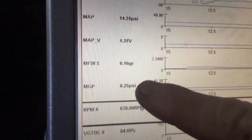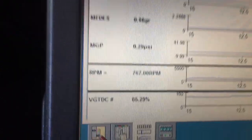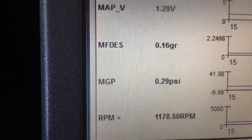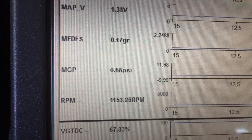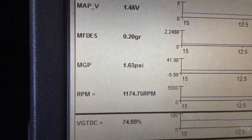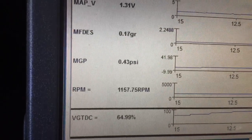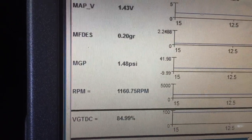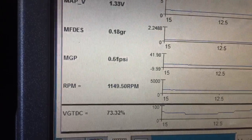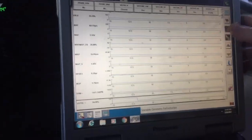Let's turn the RPMs up. We want to see over 2 pounds on manifold pressure. Just watch it. Here we go, when I turn up the VGT. Okay, watch this. Not much. It didn't help very much. Let me go ahead and shut the hood and let's go see how it runs.